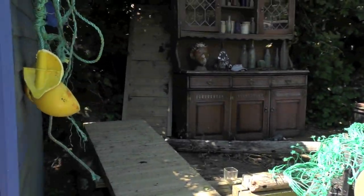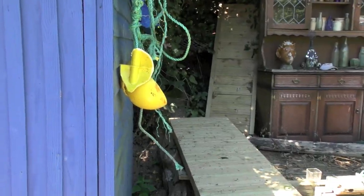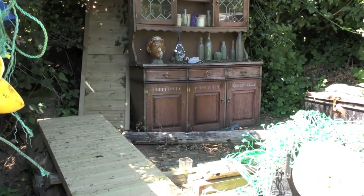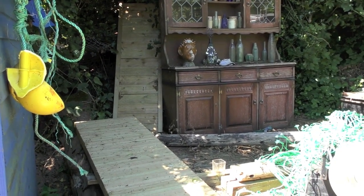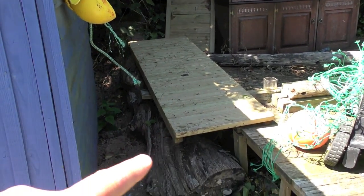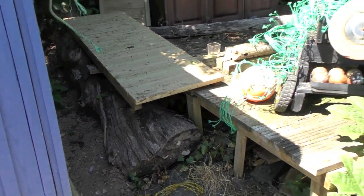The outside bar, I don't think I'm going to do it as an enclosed bar. I'm just going to make it as a sort of bar area. So it's just going to be an extended area of the shed, somewhere nice to sit. I'm going to extend the decking in this area using those bits, and just make that a nice area to sit.